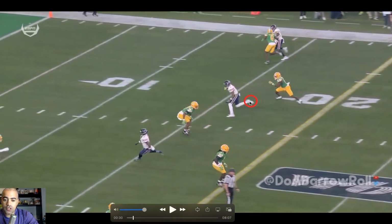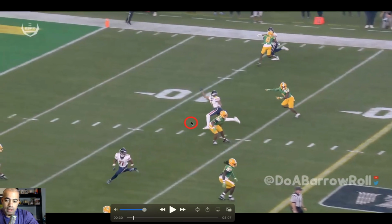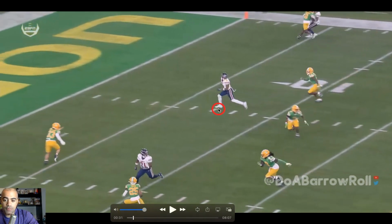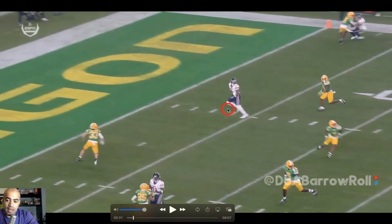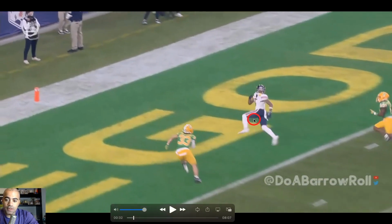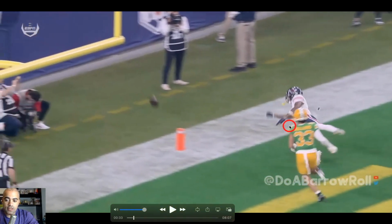It looks like it because this safety was occupied by this vertical right here, and that's actually just a dig, and he is wide open. So once again, nothing really incredible from the wide receiver himself, but he is open. And that's what we want to see. You just got to put it on.